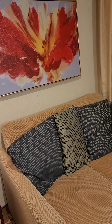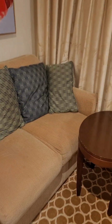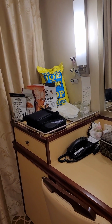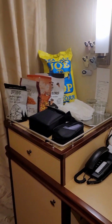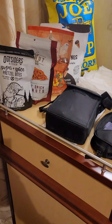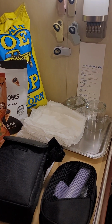Nice artwork there. Kind of reminds me of a phoenix. Couch. Little table. The balcony is out there, but it is, I think, 9 p.m. So there's nothing to show you. It is very dark. I will share many pictures later on. Over here is what I've called the snack station that we made. But I've got my binoculars, my tripod ready in case we see some cool stuff.